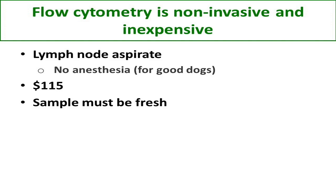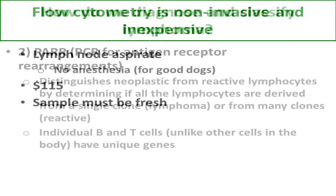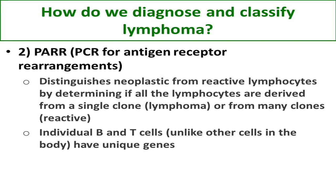The other way to make this diagnosis is with a biopsy, and that often requires either general anesthesia or at least sedation and local anesthesia. So it does save owners money. And it can also subtype a little more efficiently than an actual biopsy. The only downside is that samples have to be fresh, so they have to send them to us overnight with some particular specific shipping instructions. So that's one method we use to make the diagnosis. The second method that we use to make the diagnosis is called the PAR assay.